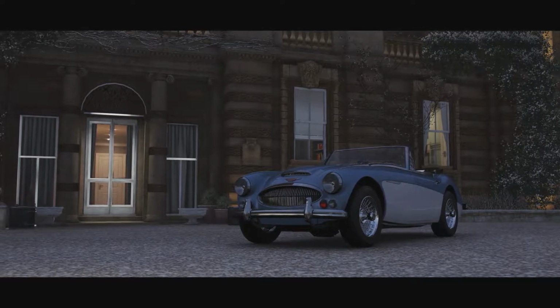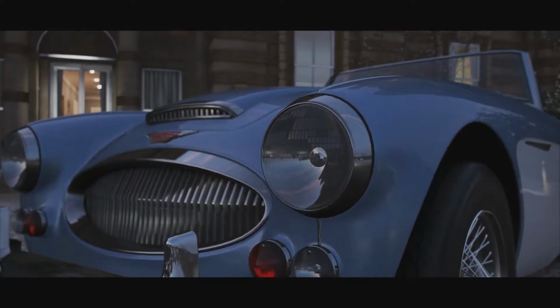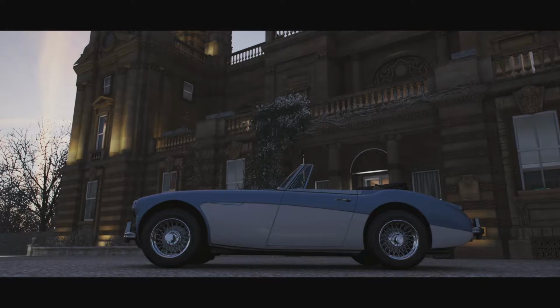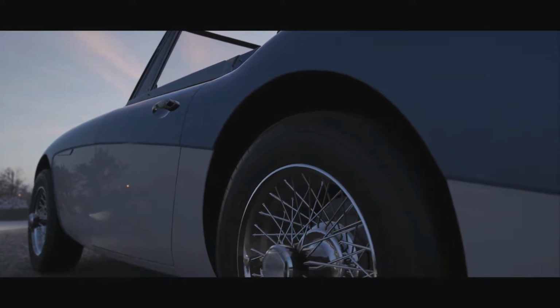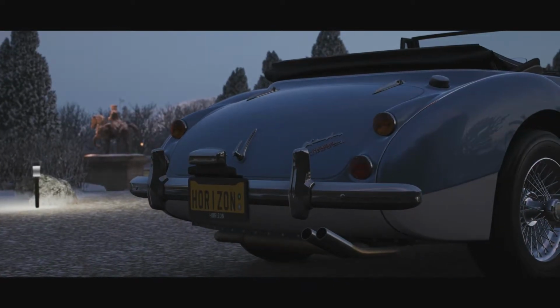Welcome everybody to Forza Horizon 4, and today we're taking a look at the 1965 Austin-Healey 3000 Mark III. Now the Austin-Healey 3000 was produced between 1959 and 1967, and the Mark III was made between 1964 and 1967, with nearly 18,000 of these Mark IIIs being made.